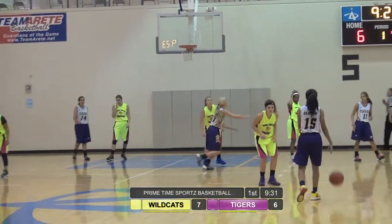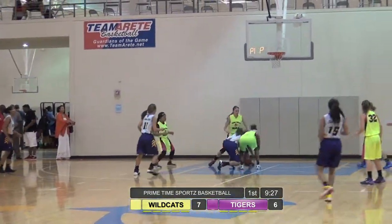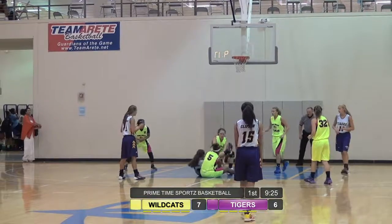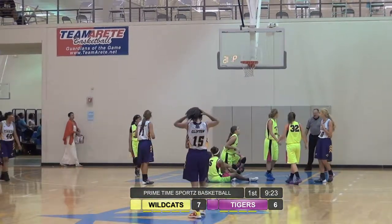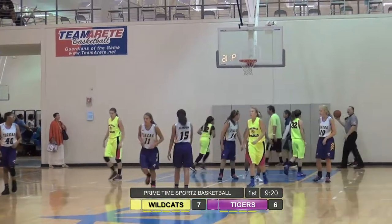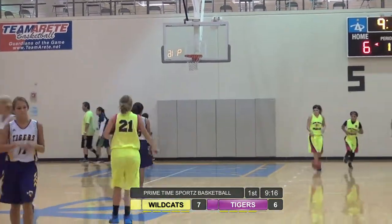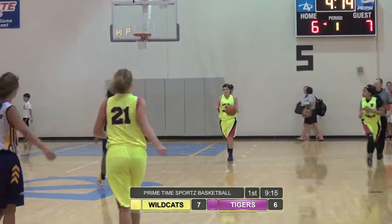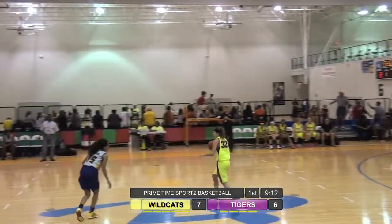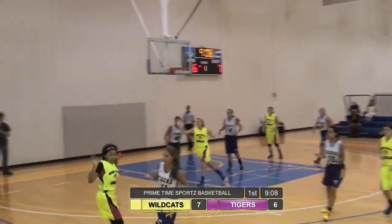I-80 at the PrimeTime 2014 PrimeTime National Championships. Ball's on the floor, and we're going to have a tie-up. This time, the arrow favors the West Texas Wildcats. They'll take over. This is the final game in Pool D. Final game for these two teams. They'll rest up and then come back Saturday for bracket play.